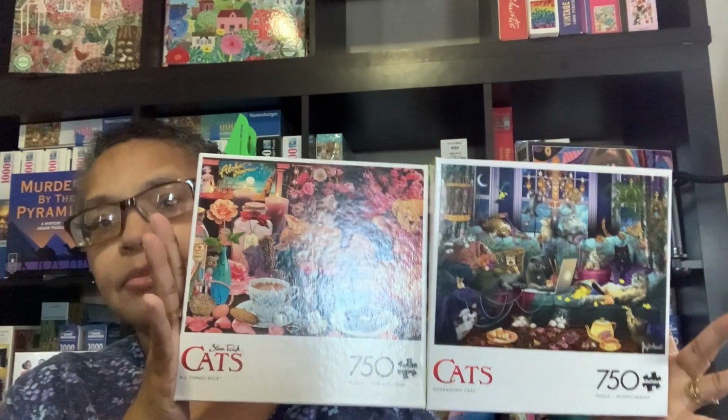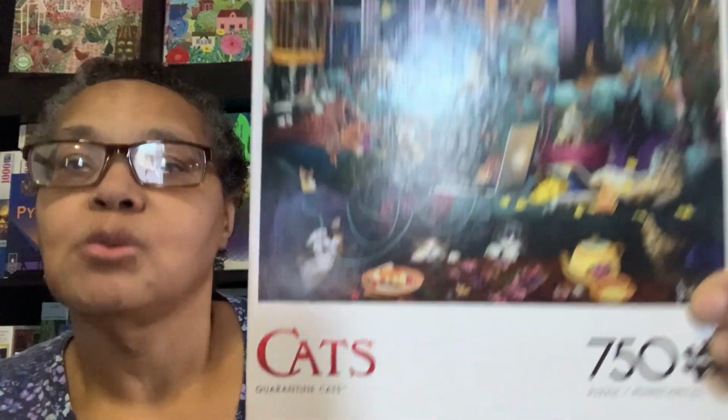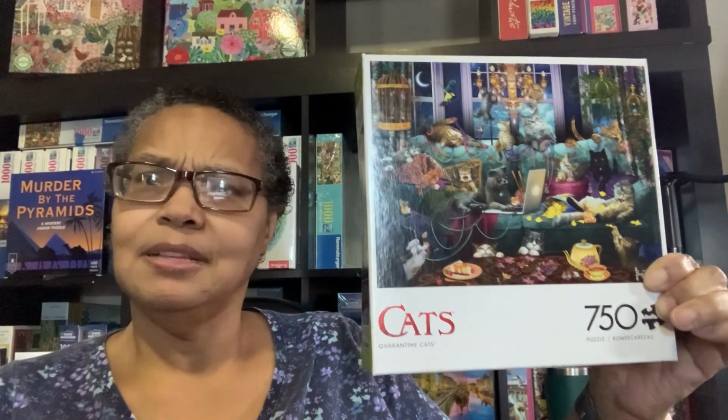Okay. Now, remember I said that I do some 750-piece puzzles? That would be these. Either the Cats of Charles Wysocki or just Cats. And each puzzle has a name, like this is Quarantine Cats. I just finished this one this morning, and it's been posted all over my social media the way that I do. So I just finished this one. I think there's 14 cats in this one.